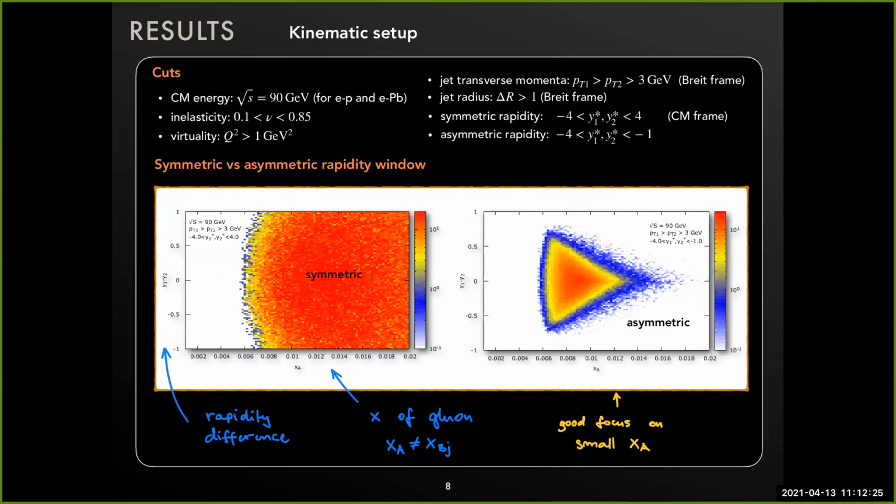Now let me start discussing the results. Having this Weizsacker-Williams gluon distribution in the framework I discussed, we try to select some cuts. We take 90 GeV as the energy, both for electron-proton and for electron-lead. Then Q squared starts at 1 GeV squared, and we cut jets at 3 GeV. It's small for jets, but one can also do hadrons. This is necessary to focus on reasonably small x.